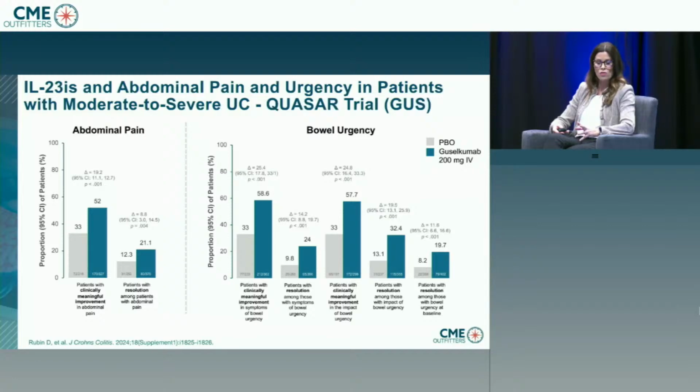Looking at patients treated with guselkumab, almost 20% of those patients were seeing a nice reduction in their urgency scores, which again, seeing these deltas, I think, and understanding what an improvement this can make on people's day-to-day life. And this is what keeps patients home. This is what prevents them from socializing, from going out, from being able to participate. Bowel urgency is really one of the most troubling symptoms.